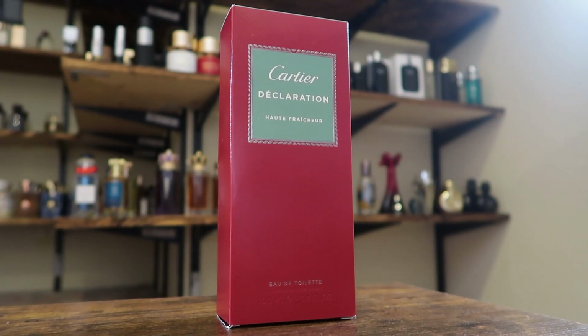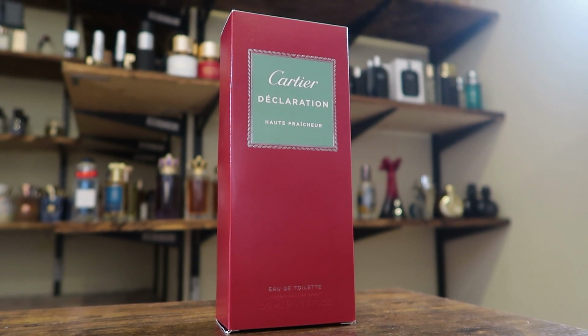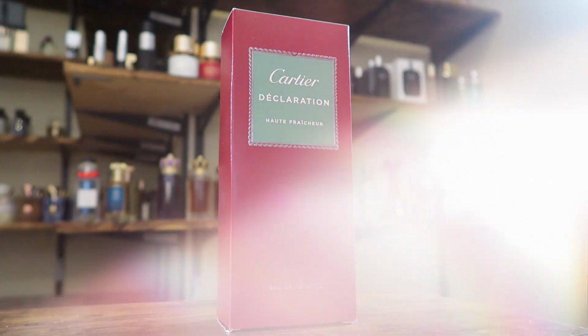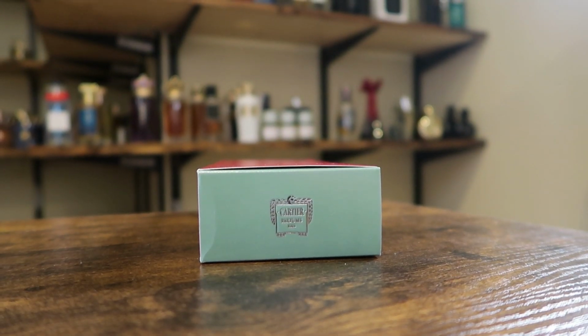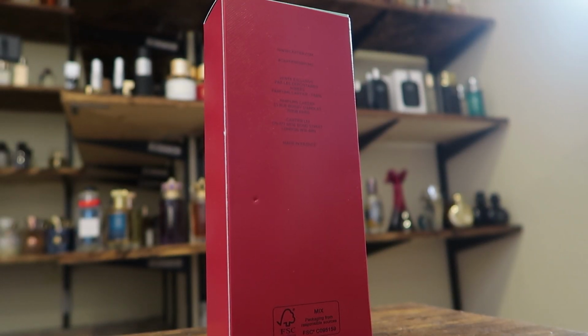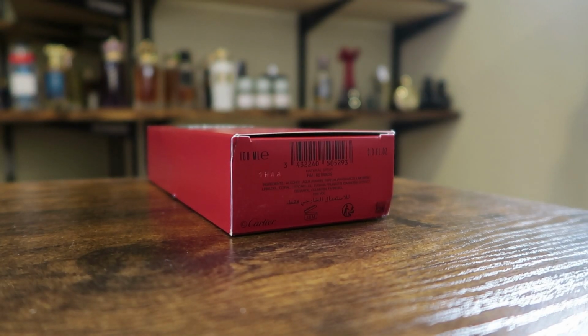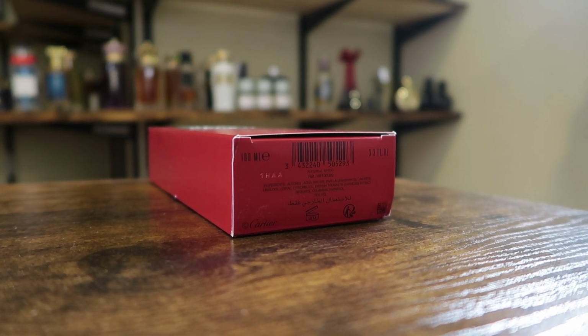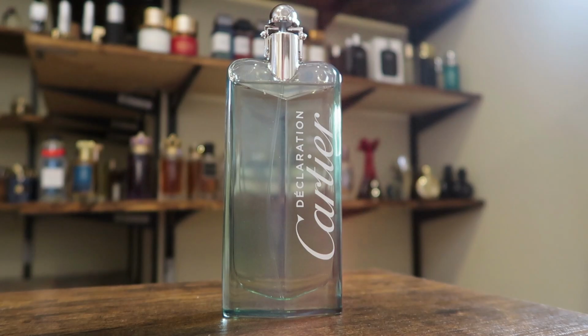So here we got the box. You have the name of the fragrance, name of the house, size, concentration, all that usual information right there on the front. Up top, you have Cartier Parfum. You got nothing on the sides on this box. On the back, you have just a little bit of information. And on the bottom, you'll find your ingredients, your batch code. And mine is 1HAA. And here we have the bottle.